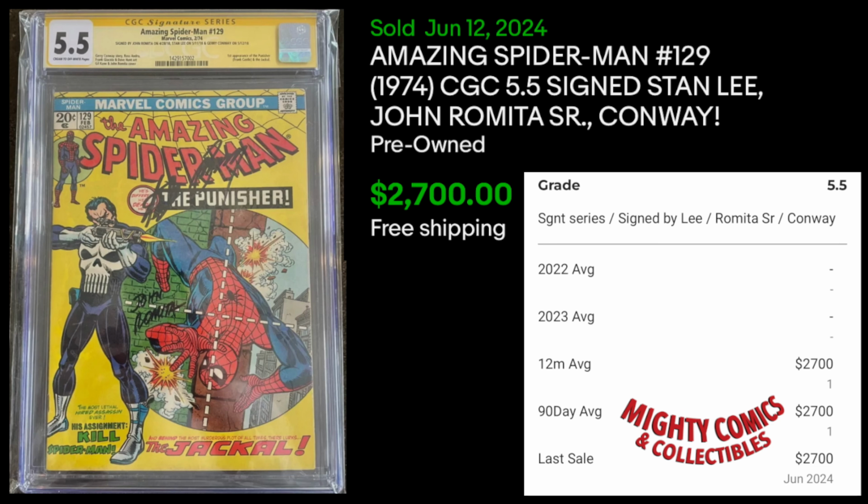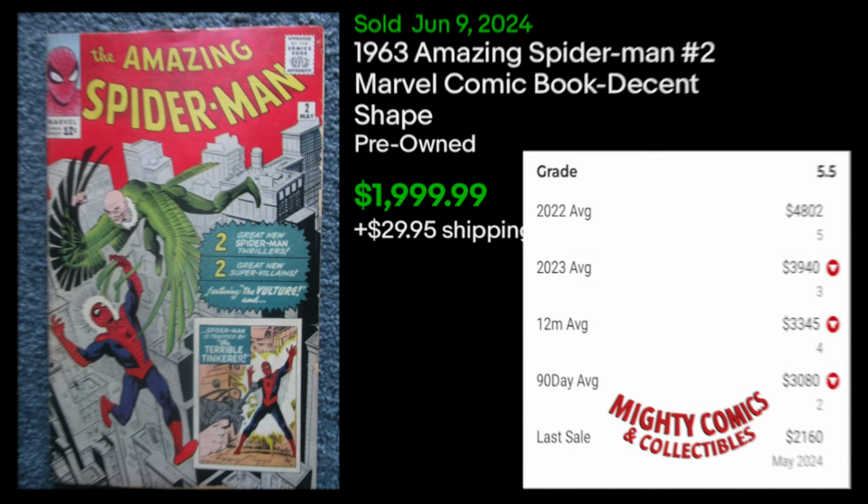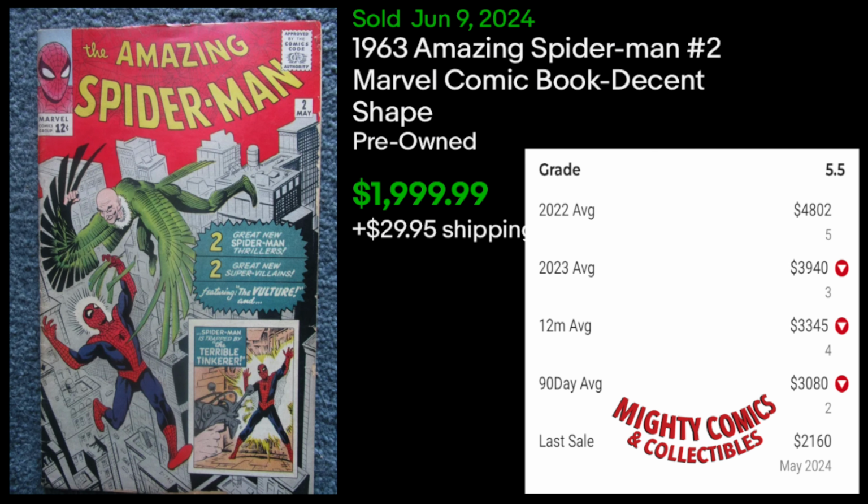How amazing is that? We talk about a book that has a ton of copies out there. This is a way of narrowing down a common book by getting multiple signatures verified or witnessed by CGC or another grading company, because now all of a sudden we have one known copy of this book, and all of a sudden the value just shoots right up. I promise you guys there will be more books besides Amazing Spider-Man books on this video.